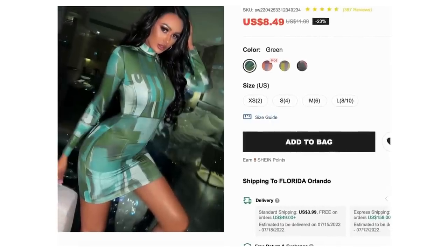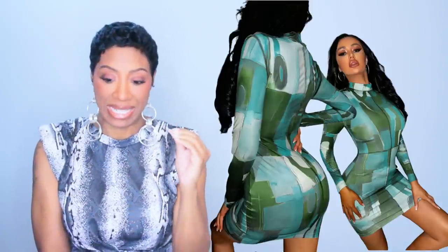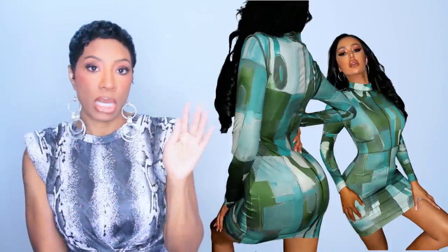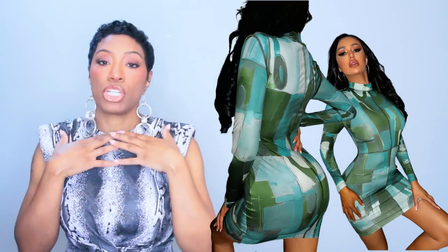This one is $11. This is called the Colorblock Mock Neck Top Stitching Bodycon Dress. It comes in sizes extra small to large. Now, this one is definitely not color for color because I chose the blue and green option, but you'll see why later. But this is definitely giving us the same feel as the inspiration picture. She has a little bit of a mock neck, which resembles the neckline much more than the first dress did. Long sleeve, and it's a mini dress.